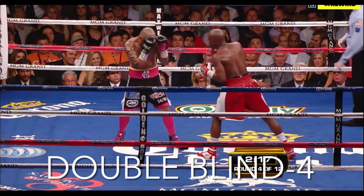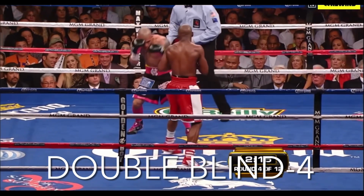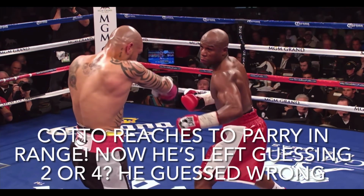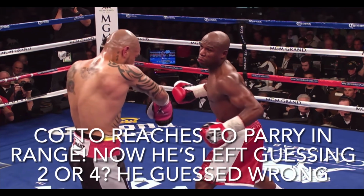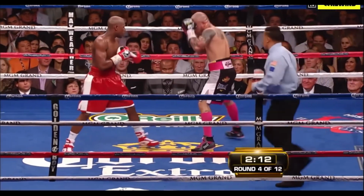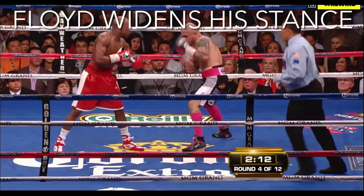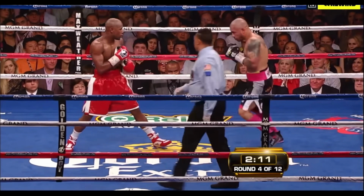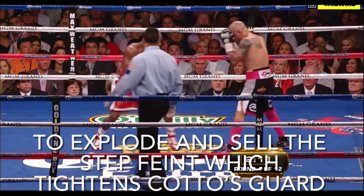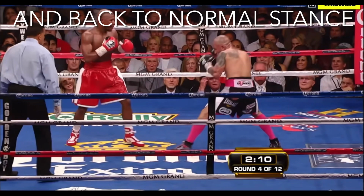Adjusting and creating as he goes, Floyd sees that Cotto has severely limited his peripheral vision with his high guard and exploits it with 2 blinders and a 4 that Cotto can't see around the guard. Realize that was literally 2 seconds of action in real time.